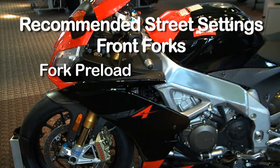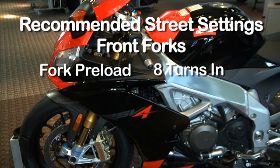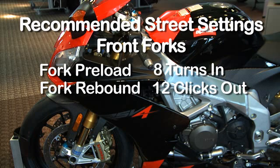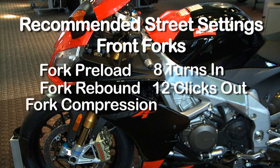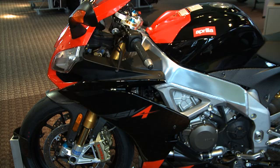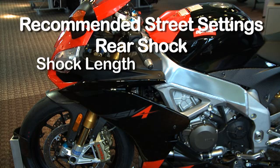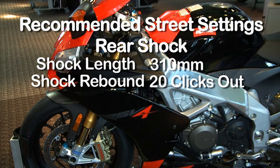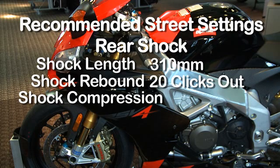Fork preload is recommended at 8 turns in from full soft. Fork rebound suggested settings are 12 clicks out from full stiff, and fork compression 12 clicks out from full stiff. Geometry will stay at line number 2 as it is in the triple clamps currently. On the rear shock, you will leave it in its current position, which means the length of the shock is 310 millimeters. Rebound is 20 clicks out from full stiff. Compression is 12 clicks out from full stiff.